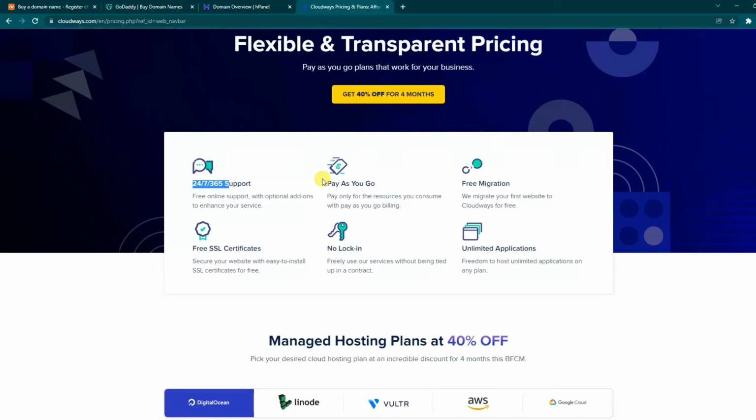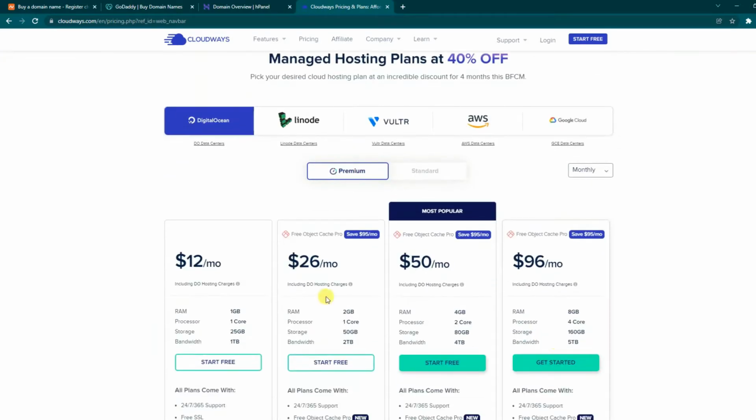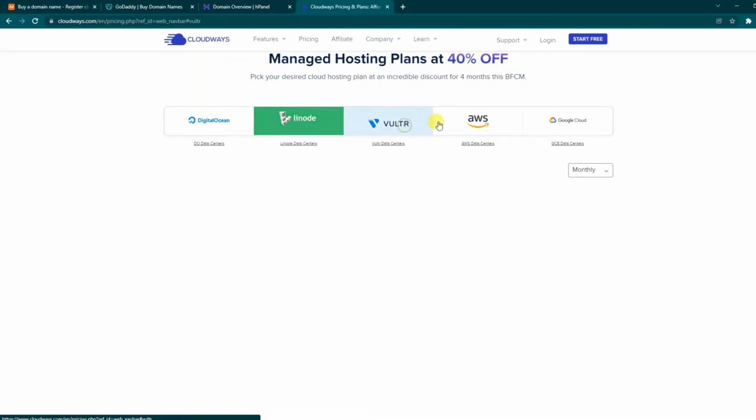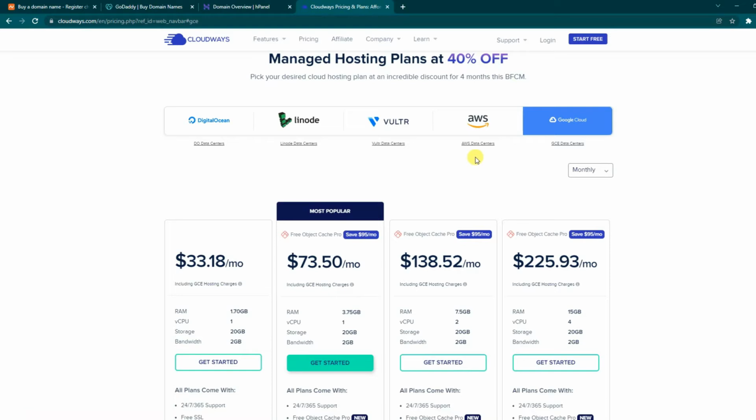You just need to pay as you go, so you have that flexibility. Migration is completely free, SSL certificate, no lock-in, and unlimited applications, right? And if you simply scroll down, you can see, as I have just mentioned, that DigitalOcean, Linode, Vultr, AWS and Google Cloud are all 5 hosting platforms that they have tied up.